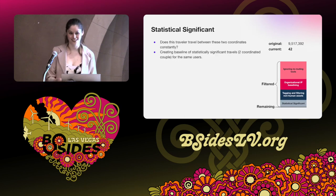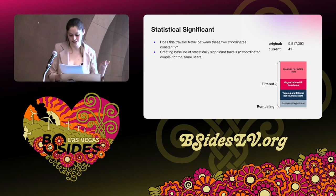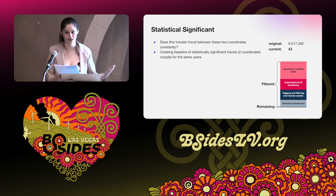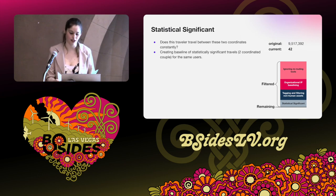Finally, for the last noise reduction methodology, one of the key questions we ask is: does this traveler consistently travel between two specific coordinates? We aim to establish a baseline of statistically significant travels involving two coordinate pairs of locations for the same users. With the baseline in place, we can then detect any deviations from the established patterns. When a user's travel behavior significantly deviates from its usual pattern, it raises suspicion and triggers an alert.